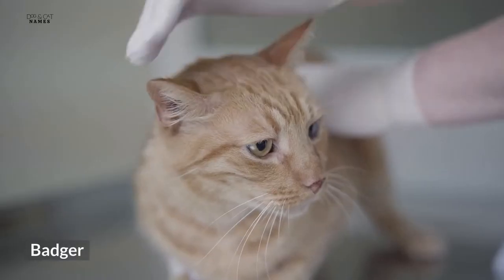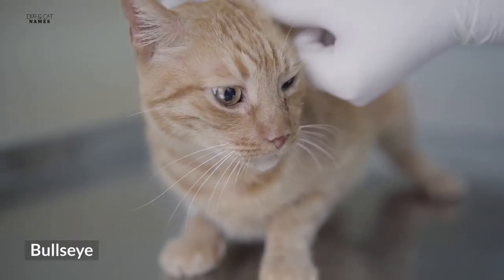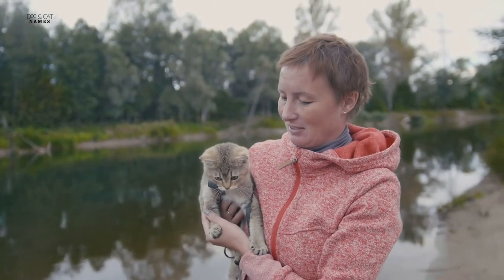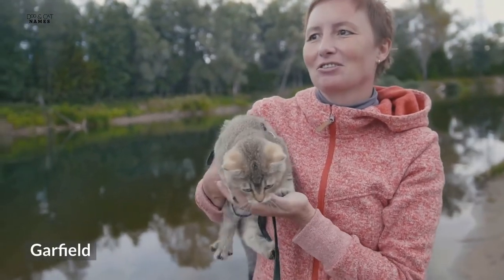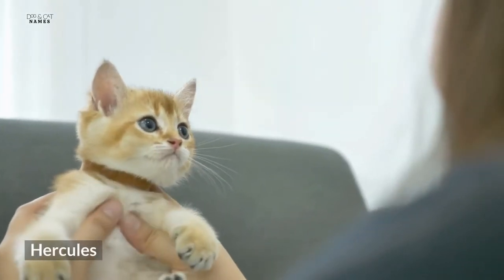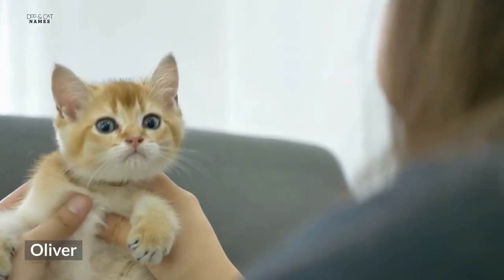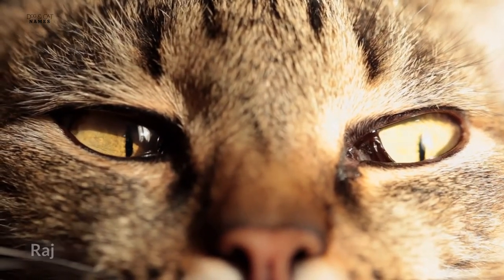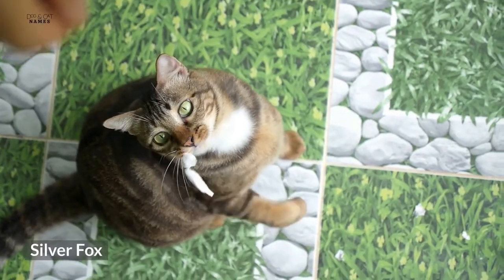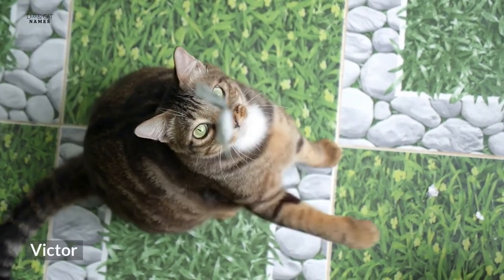Badger, Blade, Blaze, Buckwheat, Bullseye, Christian Grey, Copper, Elvis, Felix, Garfield, Grey Gardens, Greyhound, Heathcliff, Hercules, Hunter, Kobe, Monty, Oliver, Prince, Quentin, Raj, Rufus, Scar, Shaggy, Silver Fox, Slim Shady, Tang, Toby, Victor.